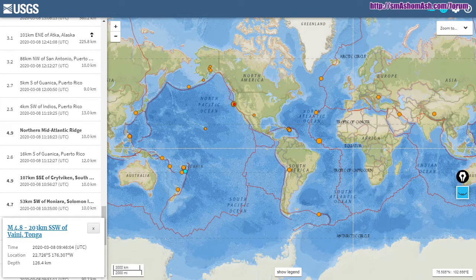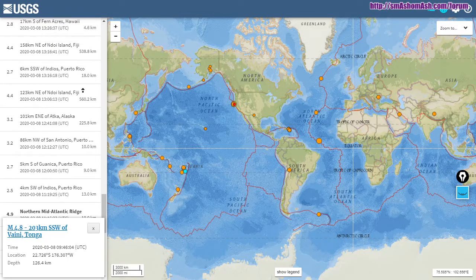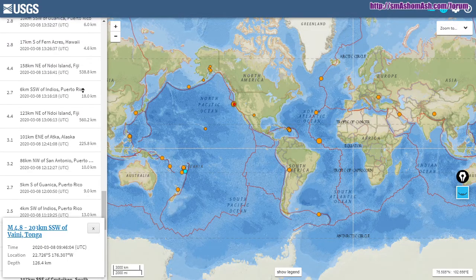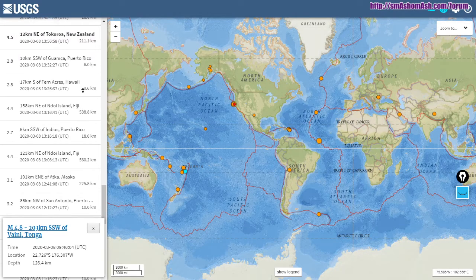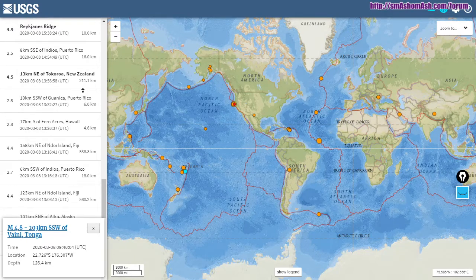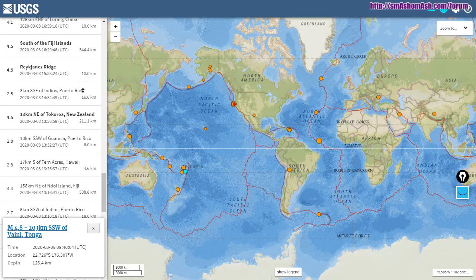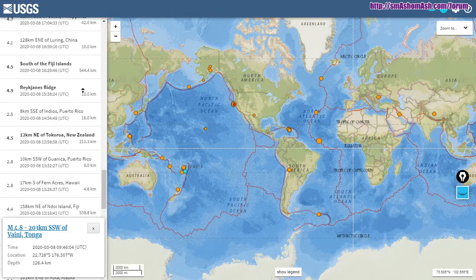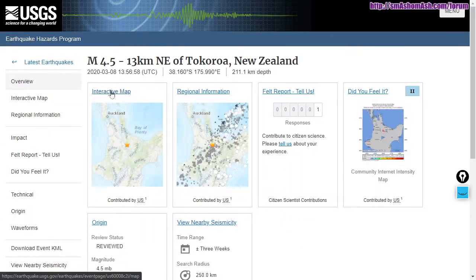Some deep quakes striking Alaska. There's a 3.1 magnitude quake at 225 kilometers. There's an extreme deep quake at Fiji, a 4.4 magnitude at 560 kilometers. Another extreme depth quake at Fiji at 4.4 magnitude, 538 kilometers. A 4.5 strikes right on the island of New Zealand at depth. Check that one out. Time to take a look at this.